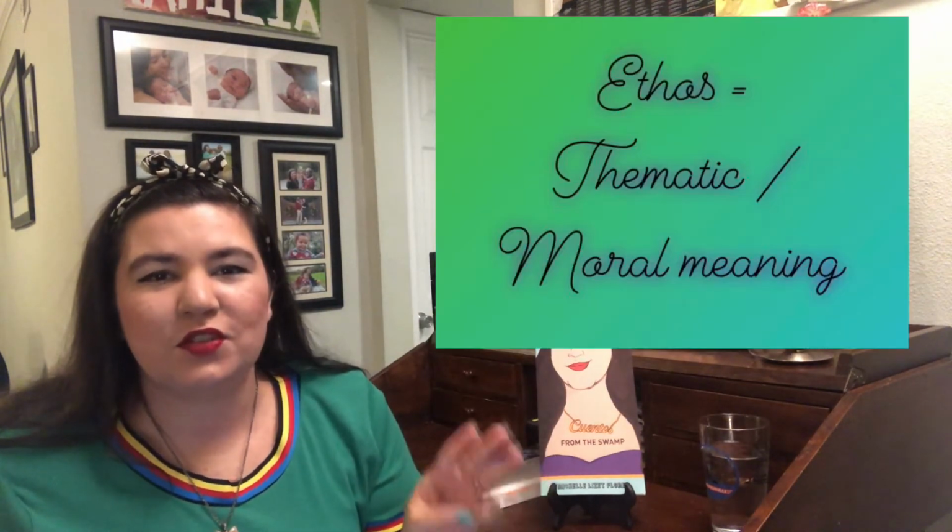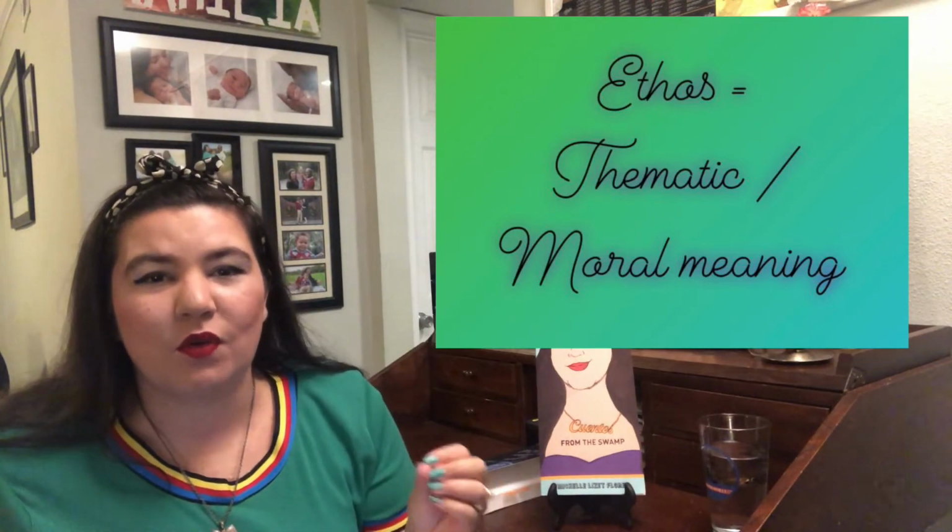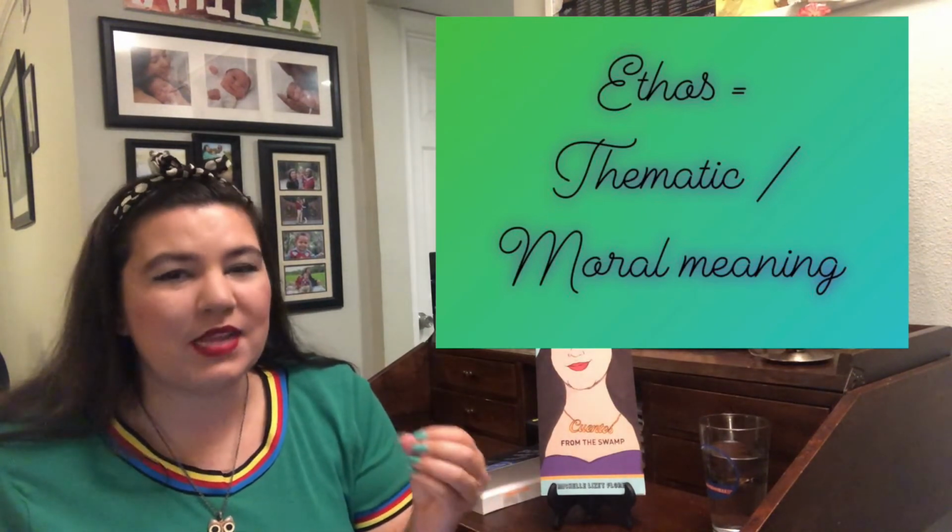The third reading that we do is to focus on ethos, or the thematic meaning of the poem. Now, when I teach theme in my classroom, I teach theme as being the lesson or the moral that the author is trying to get us as readers to understand. So when you start looking at a poem through these three lenses, it helps you break it down in a way that makes it make more sense.